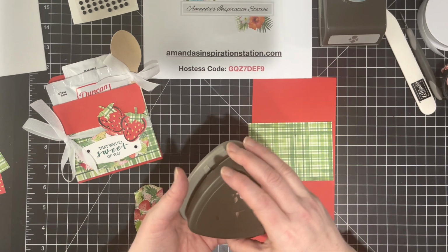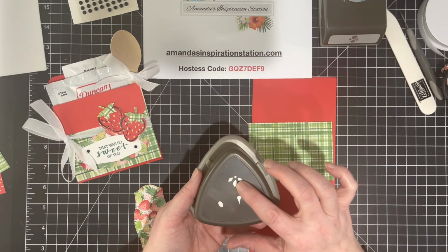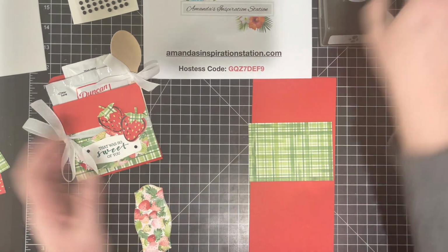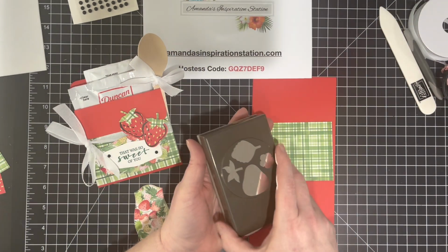We also need our little corner edge punch, and I cannot think of the name of this punch. Hopefully somebody can help me out here. It'll come to me. But we're going to use that to round our corners. We're going to need, obviously, our strawberry punch.